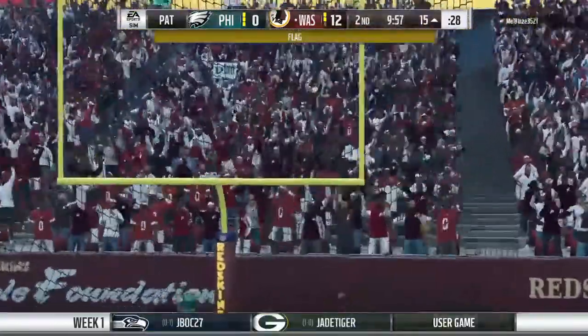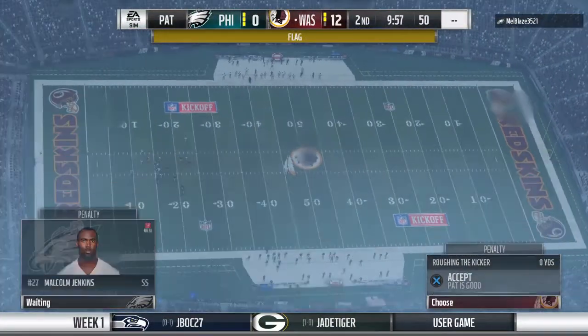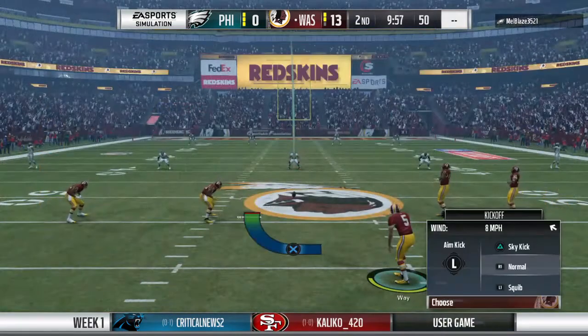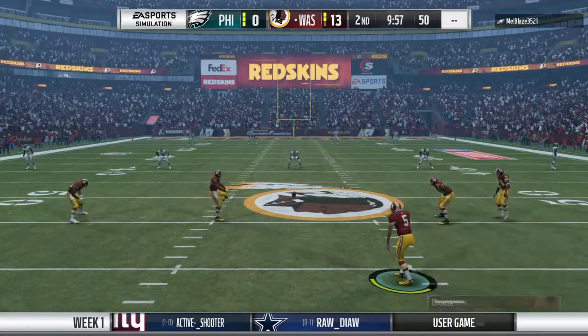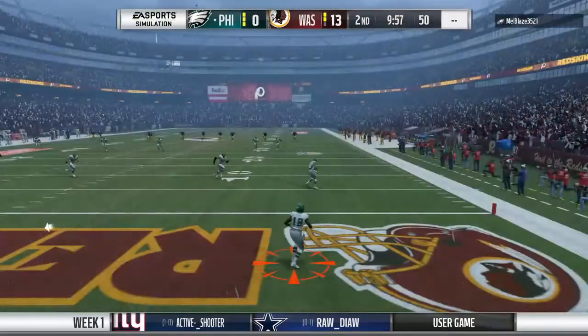And he atones for his miss the first time around, as this one is up and good to extend their lead. Well, we looked at each other right away. We knew that flag was coming out. And I always enjoy the conversation post, because officials always tell you, I don't want to throw the flag, but you caused the play. You did it. I had to.